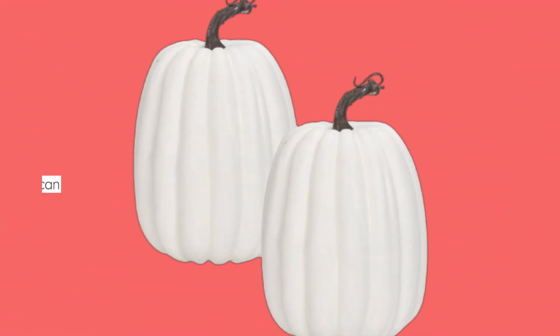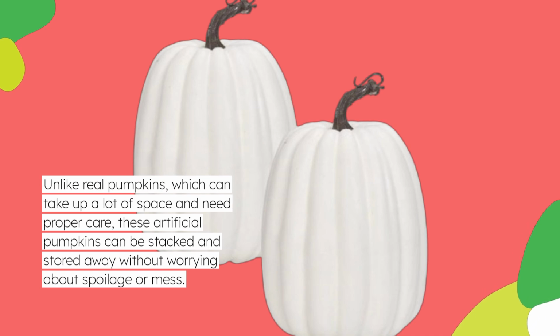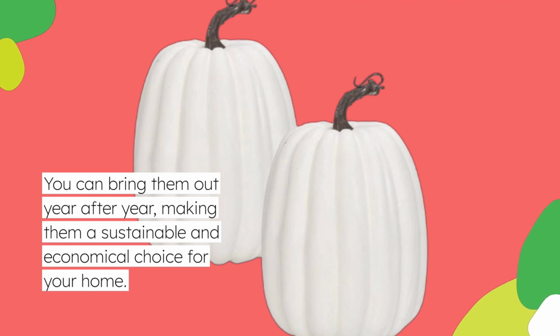Unlike real pumpkins, which can take up a lot of space and need proper care, these artificial pumpkins can be stacked and stored away without worrying about spoilage or mess. You can bring them out year after year, making them a sustainable and economical choice for your home.